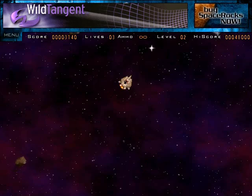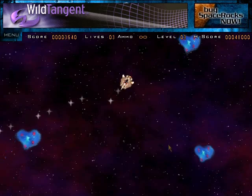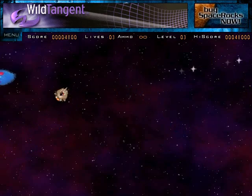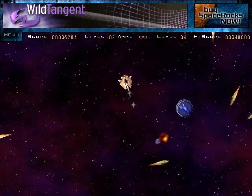There's some rocks in different color that you can get. Well, what were these things? Woohoo! We're about to move on to level 3. Woo! Floating hearts. We're about to pick up that. We picked up 1,000 points. Cool. Yeah. Wow. Lost the life again. That was close. Level 4 now.